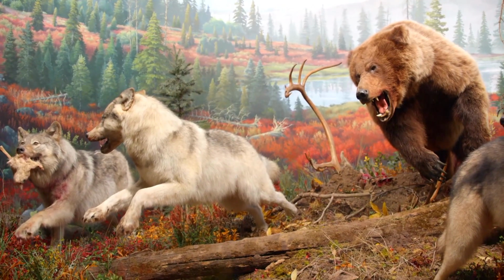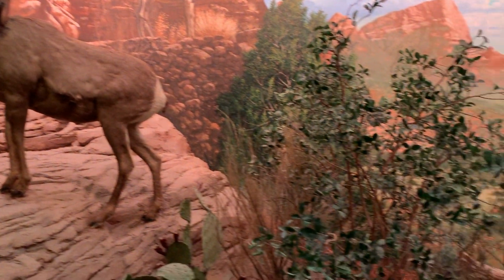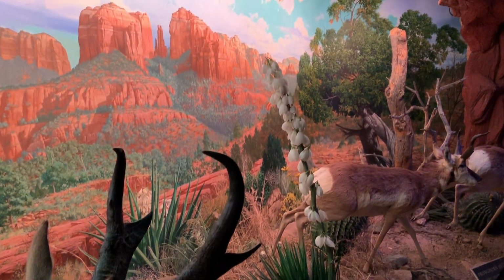So I think I like the recreations of the national parks and being able to see some of those animals, even though they're stuffed. I do like being able to get really up close and just see the beauty and the intricacy of the animals and the displays. I agree. Yeah, it's really amazing.